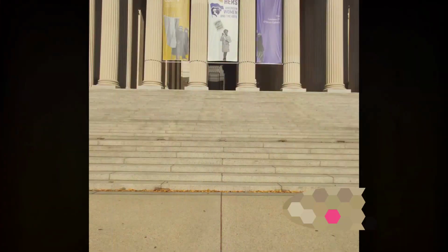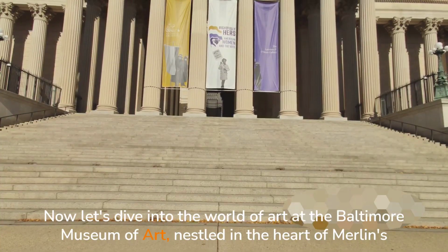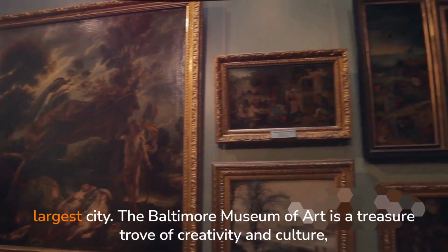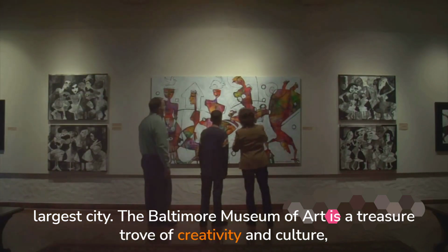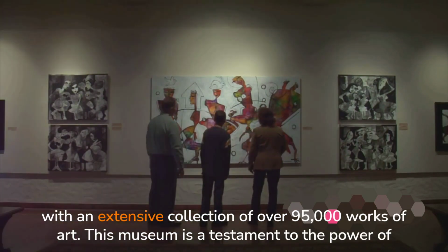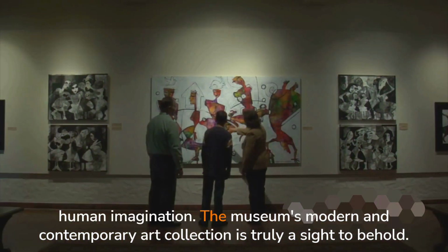Now, let's dive into the world of art at the Baltimore Museum of Art. Nestled in the heart of Maryland's largest city, the Baltimore Museum of Art is a treasure trove of creativity and culture. With an extensive collection of over 95,000 works of art, this museum is a testament to the power of human imagination.